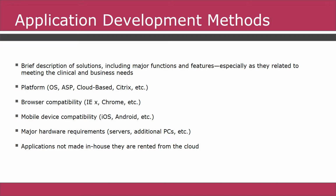Next, we talk about the application development methods. If a solution or a vendor has been identified, then briefly describe the product or the vendor, including the solution name and version. If multiple solutions are being compared or vetted, include all candidates' characteristics of the solution. Give a brief description of the solutions, for example, including major functions and features, especially as they relate to meeting the clinical and the business needs.